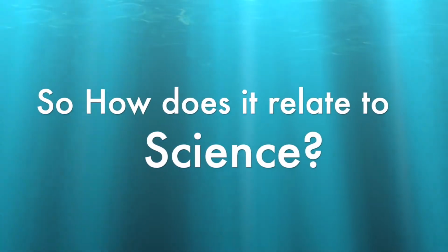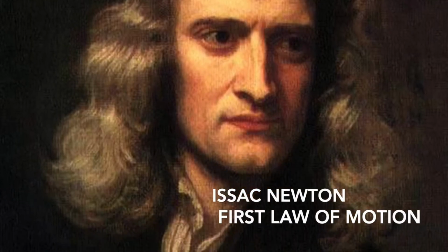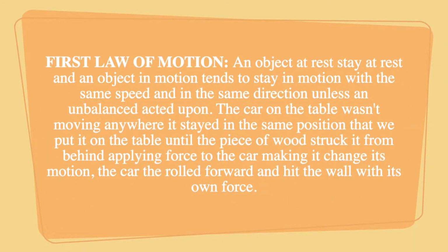After seeing the collision, do you wonder how it relates to science? Let's first start off with Isaac Newton's laws. The first law of motion states that an object at rest stays at rest and an object in motion tends to stay in motion with the same speed and in the same direction unless acted upon by an unbalanced force.